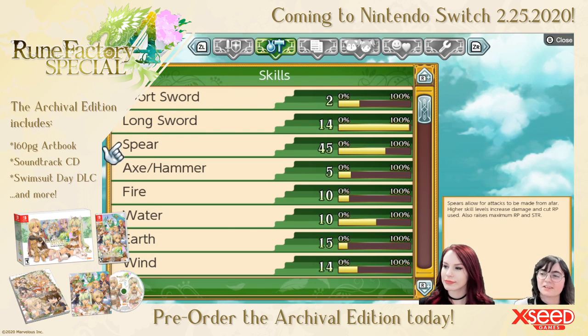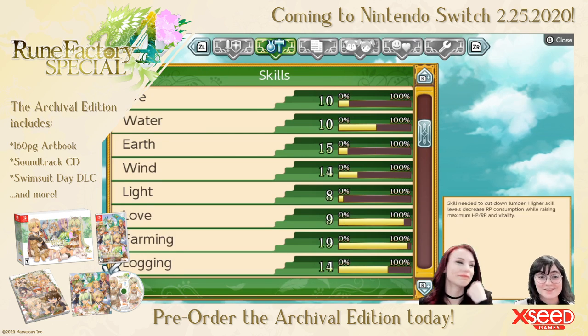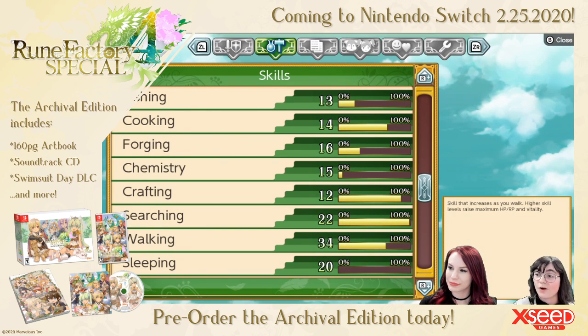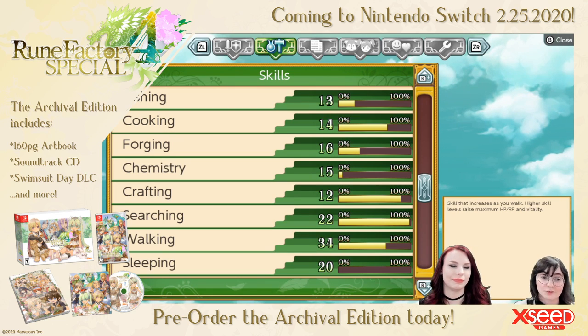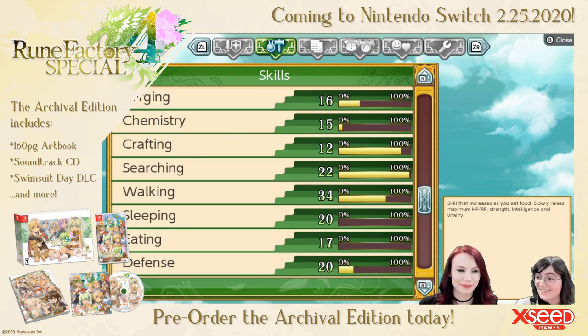I was like, oh, I gained a level in walking. But that's okay. You'll be able to use those to your advantage. So you see, you've got walking level. The walking level is currently level 34. Great walking skill. Good job. Sleeping, eating. This is important stuff.